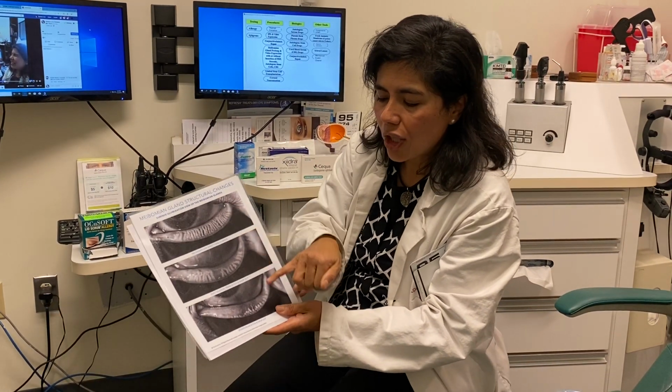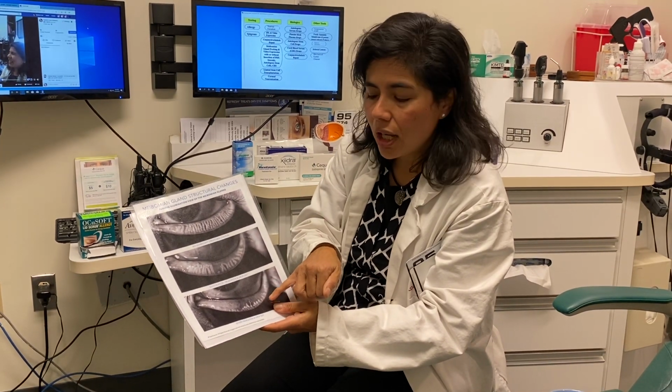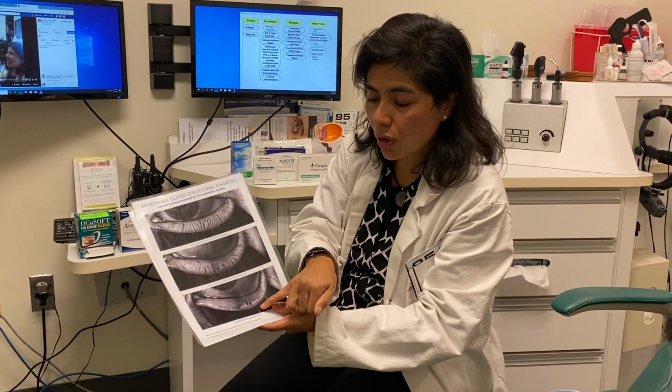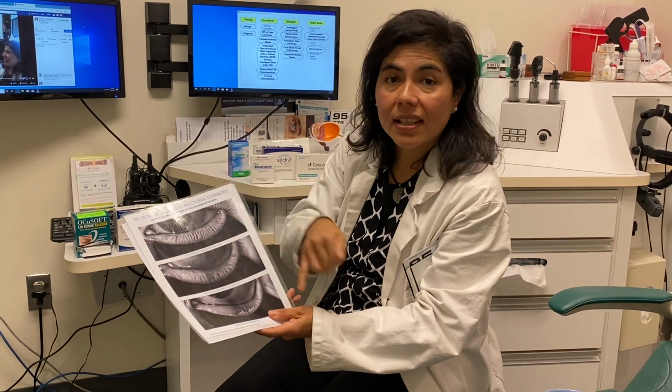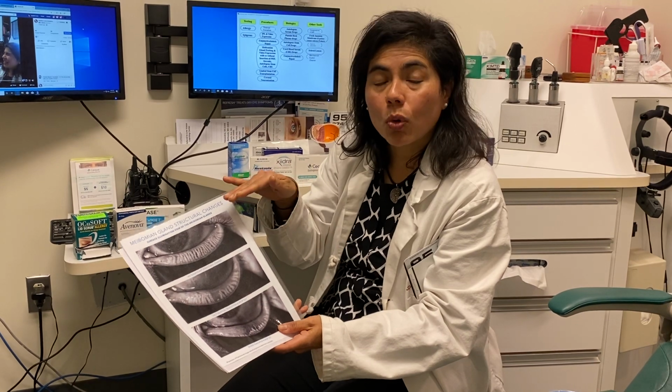If you don't milk it, generally with time and aging, this can occur. Not in everybody, but it can. And so it is much harder to return an oil gland than to save an oil gland. So the first most important way to save the gland is the warm compress routine.